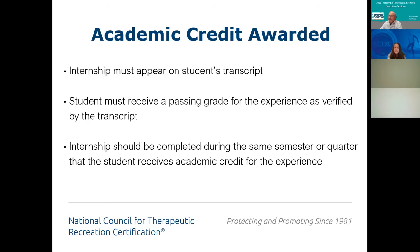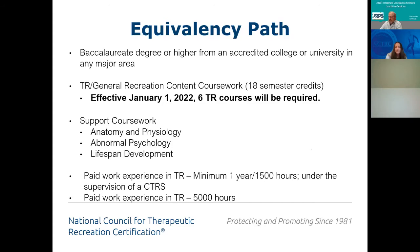The dates that the student actually says that they did the internship experience, as well as when the university awarded them credit. So these are just some of the elements that we want to make sure that you all cover when you're creating your internship program. And we want to make sure that if you have any questions or concerns, on the NCTRC website, we do have a document for agency supervisors that could be very helpful for you as you begin developing your program or as you continue enhancing your program.